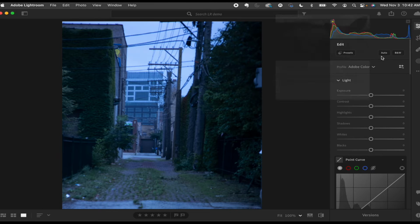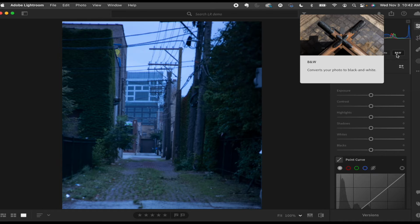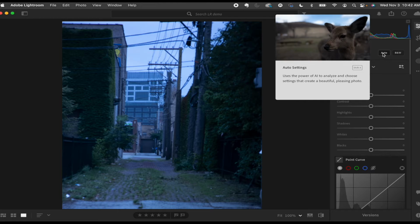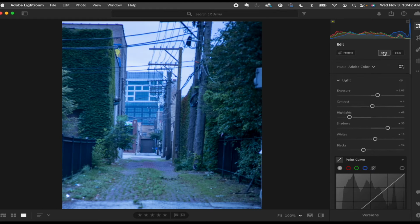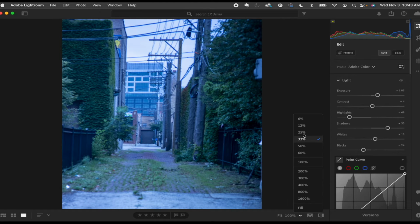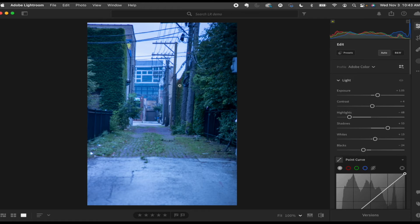The first thing we're going to do is right here, you see this auto button. Oh, I forgot to add that part. Anytime you hover over any button, it's going to tell you exactly what that button or slider does. You just have to hover for a minute. Okay, so we're going to hit this auto button. This is going to use the AI to automatically adjust your white balance and things like that. You see how all of our sliders moved and changed, and we have a pretty clear picture now, which I'm still going to bring down maybe to 25%. I just want the whole picture to be shown.